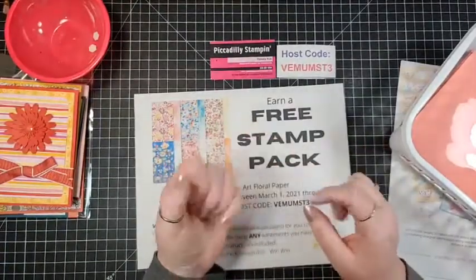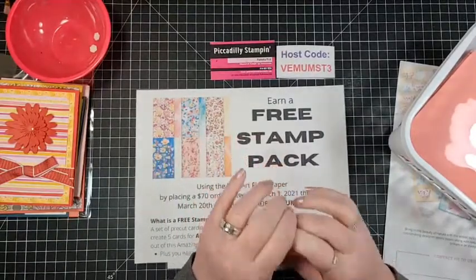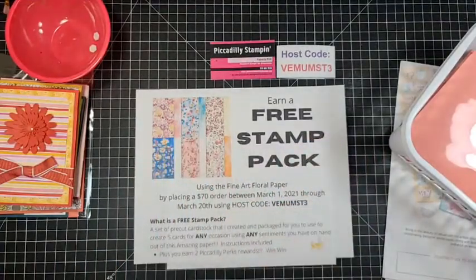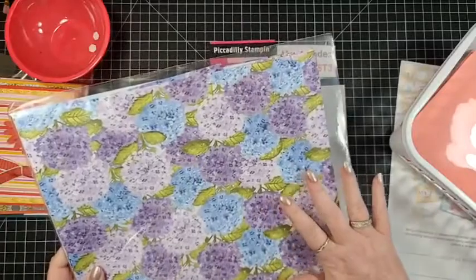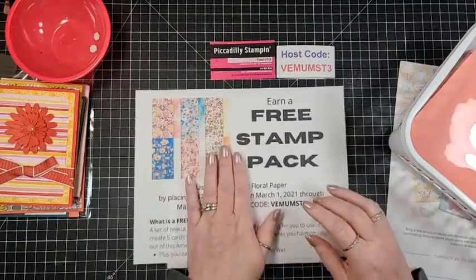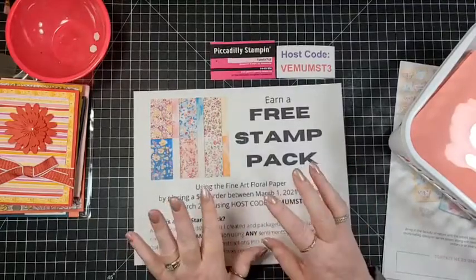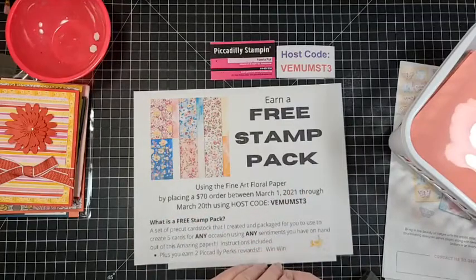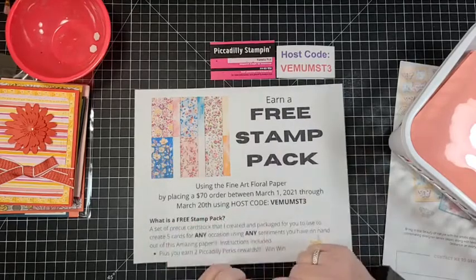They're going to be different each month, but next month will be the Hydrangea Hill paper. If you haven't seen that, it is beautiful. Yep, this is it. It's really pretty. This will be coming out next month, and this one will be with a $70 purchase also. I did that on purpose because then maybe you could make Mother's Day cards, or feminine cards for folks that you want to celebrate that holiday with, or they could just be thank yous.